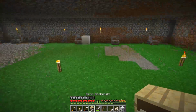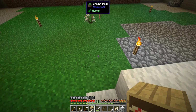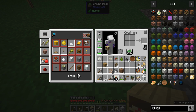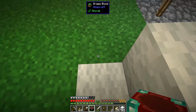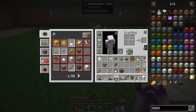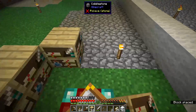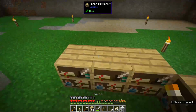Okay, so I want to put the bookshelves, and they just happen to be birch because that was the logs that I found in the chest that I raided when I set them up. Although, if I had thought about being able to make the choice, I probably would have made that choice. So, let's put the table right there and the bookshelves here. Bump, bump, bump, bump, bump, bump, and no darkness, no darkness.